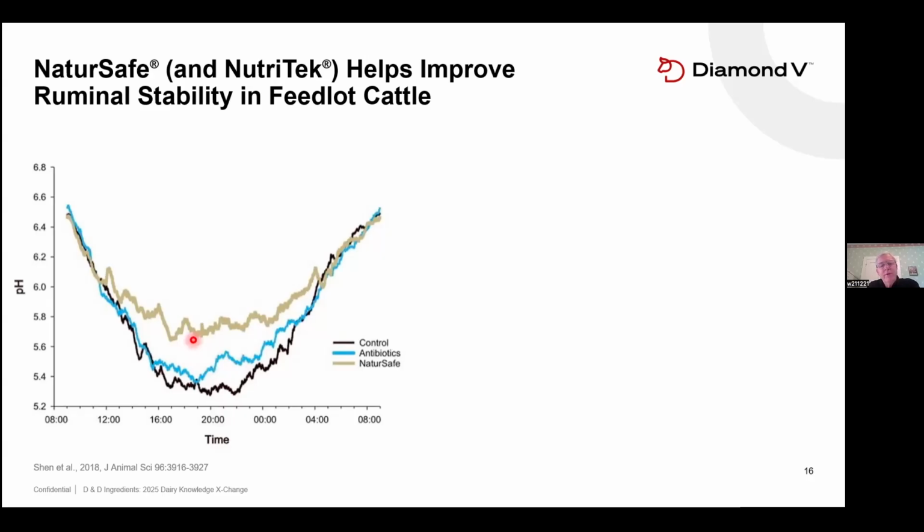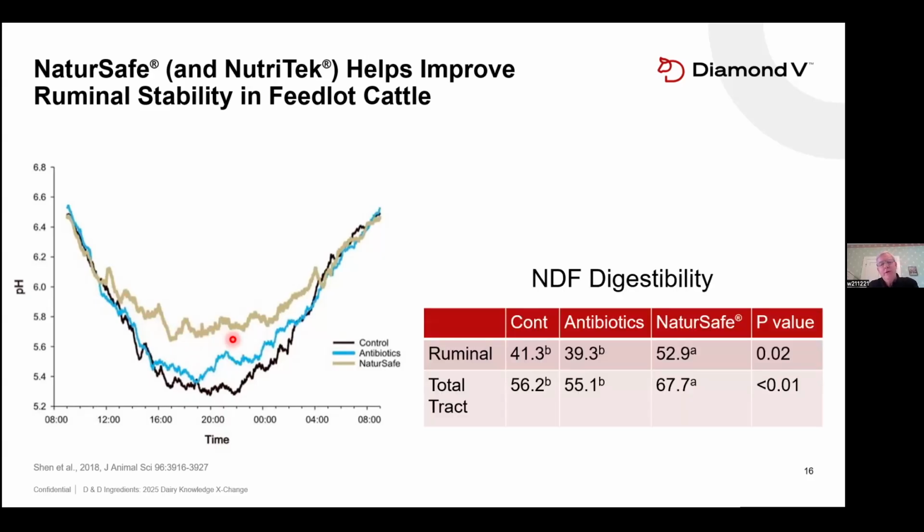But interestingly, when they're on only NatureSafe, and this again is all animals going through this treatment, they only drop down to about a 5.7. A real attenuation in that drop in ruminal pH. And of course, cellulolytic bacteria, the bacteria that break down fiber, they want higher ruminal pH. They really want it above 6.2. Really, the higher the better. But as that pH is dropping, they can't be fermenting NDF like we would want them to. And that's what we're seeing.